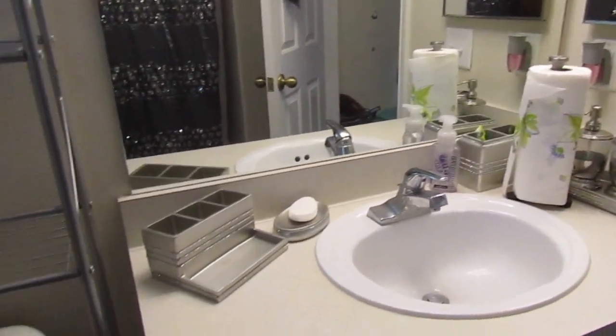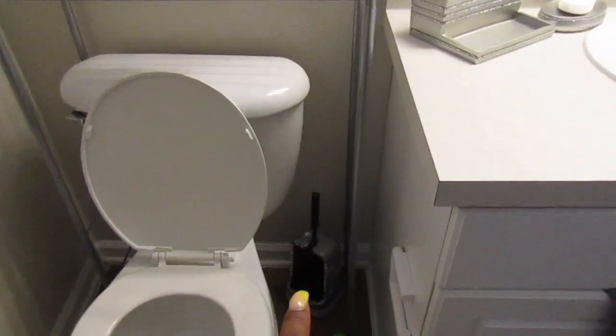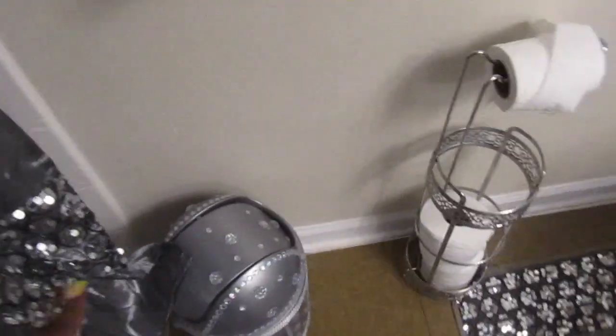Yeah. And then this is the back of the door. So it's a pretty good sized bathroom. I'll go over it just one more time. Oh, and then I have the toilet cleaner matches my trash can. Thanks to my mom. And that's pretty much it.